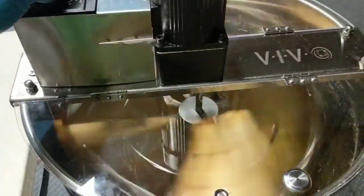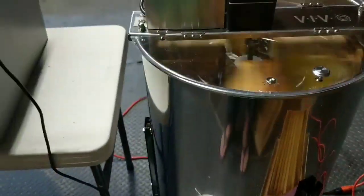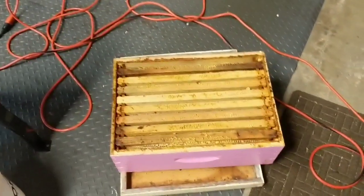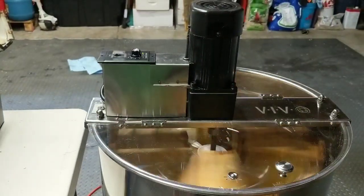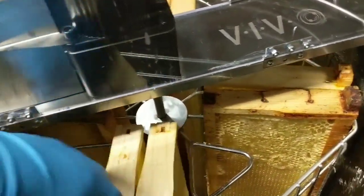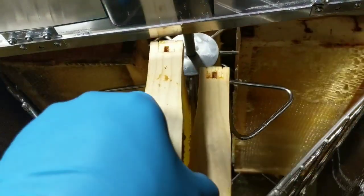Saved $1,000. That's all right. So what I'm going to do is, and actually I thought about buying another one. What I'm going to do is, while this one is spinning, I'm going to uncap this box and get it ready to go. All right, so I uncapped 4 while this thing was spinning, and I just wanted to see how the frames look, because there's a bunch of honey in the bottom.